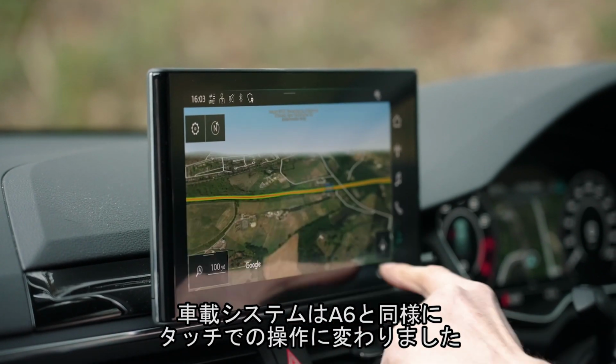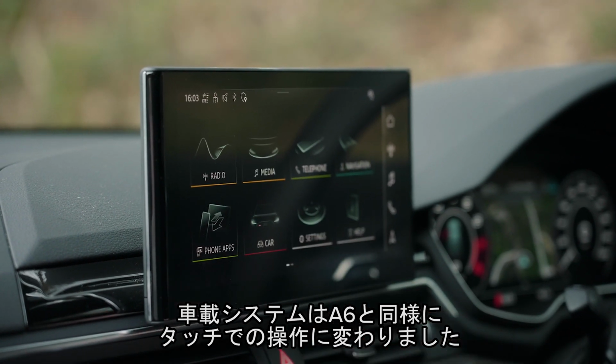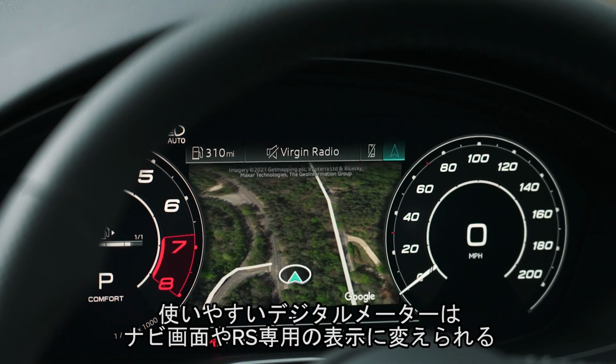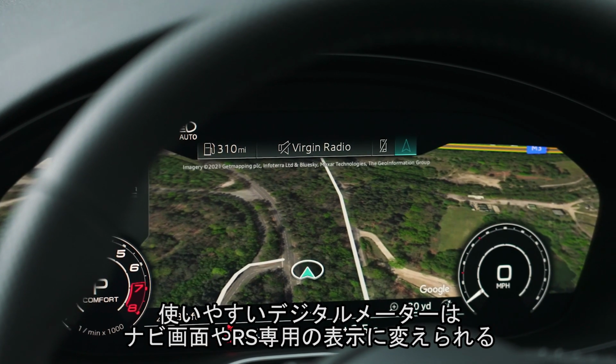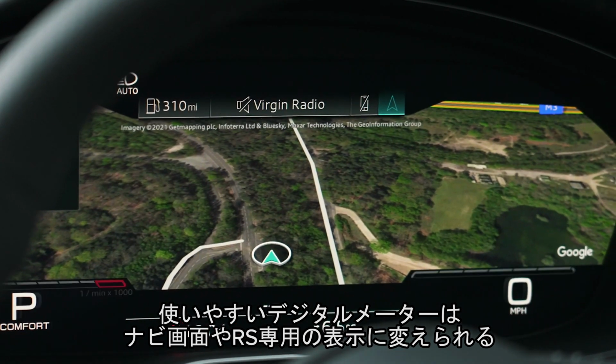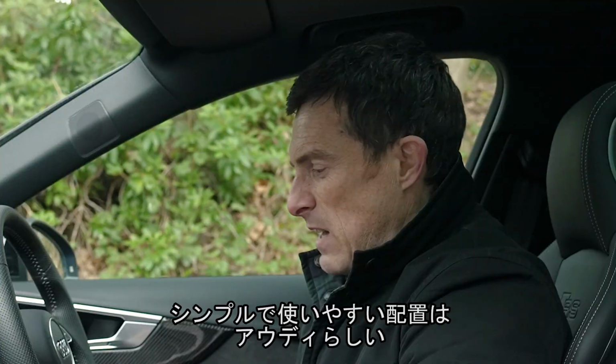The infotainment system, they've recently updated it, so it's the same as in things like the A6, and it's very easy to use. It's a touchscreen, that's how you control it. Digital driver's display, really nice, clear, with various views that you can flick through and go widescreen for the sat nav or just big dials and stuff like that. Really nice, simple layout, easy to use, classic Audi.